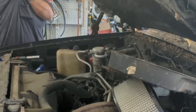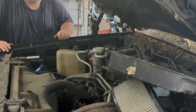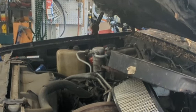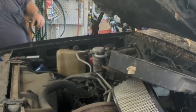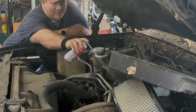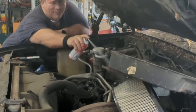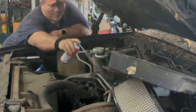I'm pretty sure the problem with this truck right now is the old gas in the carburetor and a possible vacuum leak. So you have options with this. You can go aftermarket, which a lot of guys do, or you can just get a carburetor kit for this and redo it. They're not that bad, I don't think.